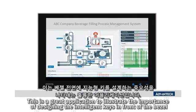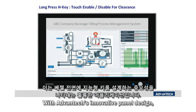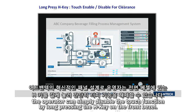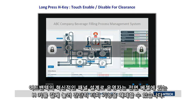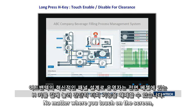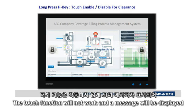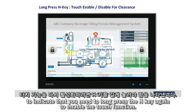This is a great application to illustrate the importance of designing the intelligent keys in front of the bezel. With Advantech's innovative panel design, the operator can simply disable the touch function by long pressing the H key on the front of the bezel. No matter where you touch on the screen, the touch function will not work and a message will be displayed to indicate that you need to long press the H key again to enable the touch function.